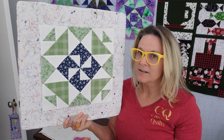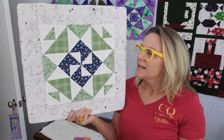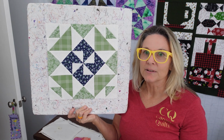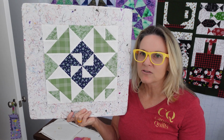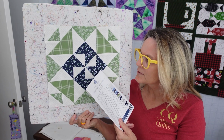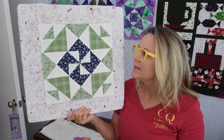But anyway, we are on month 5, and this is a pattern by Vanessa Goertzen, and it's called Windward. And she knocked it out of the park on this one. I love this block. I'm staring at it in the camera right now. Just the colors, the pattern, it's gorgeous. I love the pinwheel in the middle paired with these hourglass blocks, and this was just a joy to put together. I had so much fun.